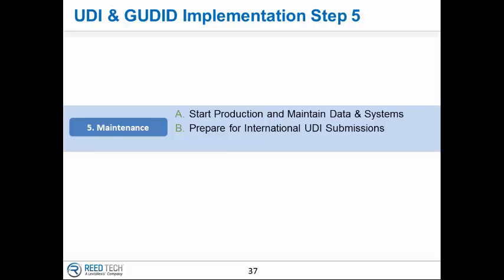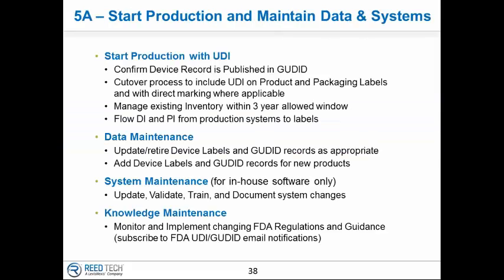Now we're ready to move into production and maintenance. Up to this point, we talked about changing the labeling system, we talked about the UDI system, the data, and the submission. All that is a criteria before you actually ship product out the door. So once the public UDI submission is made, that's the legal time that says you are now able to ship product that is properly marked with UDI on the label.